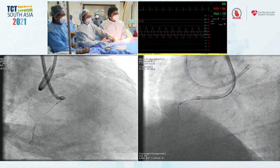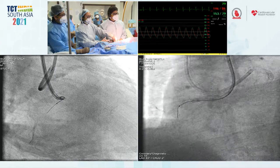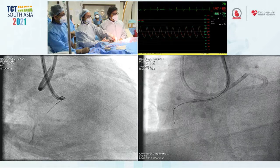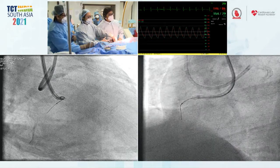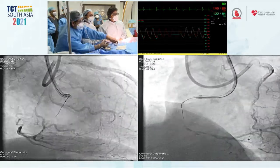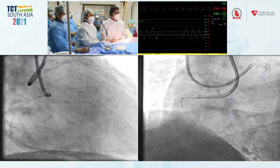Ziad, I'd be interested in your experience. The Fielder XTA with bridges like this sometimes will find its way through the bridge into a dissection plane a little more readily. So that's why I typically take something with a touch more tip gram force push. But I think there's a lot of variation among expert CTO operators. I sort of abandoned the XTA as one of the initial wires because it tends to go in places I don't like more often than not in my experience. But I know that others do differently.